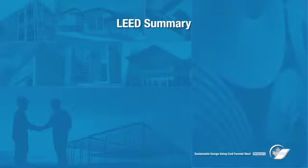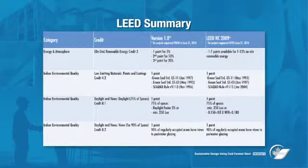Sheet steel products contribute to the following energy and atmosphere and indoor environmental quality credits for LEED Canada NC. The On-Site Renewable Energy Credit 2 awards extra points to projects using on-site renewable energy, such as building integrated solar panels and wind turbines. Photovoltaic panels installed on steel roofing can help earn up to 7 points under LEED 2009.